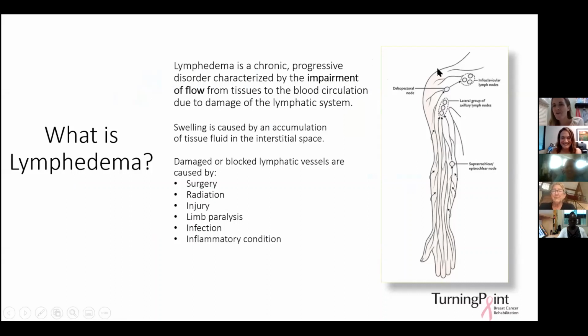Okay, so what is lymphedema? The textbook definition of lymphedema is a chronic progressive disorder as a result of the impairment of lymph flow, an impairment of flow from the blood circulation due to damage of the lymphatic system. Because of that damage or blockage, that fluid is not able to as easily pass or filter through. So fluid accumulates in between your tissues, and that's where the swelling comes from. You can see here listed are some various reasons for damaged or blocked lymphatic vessels.